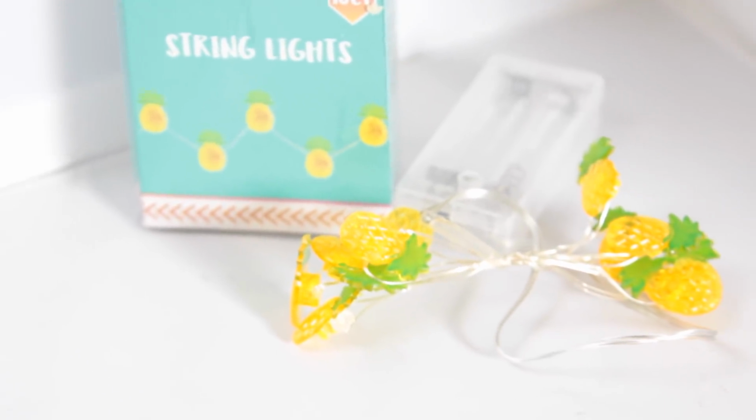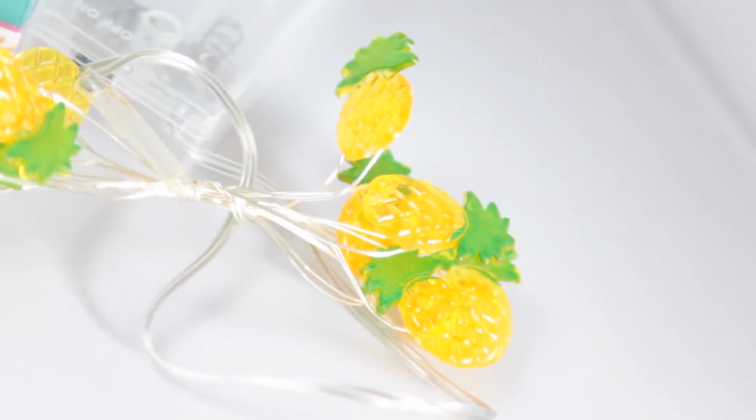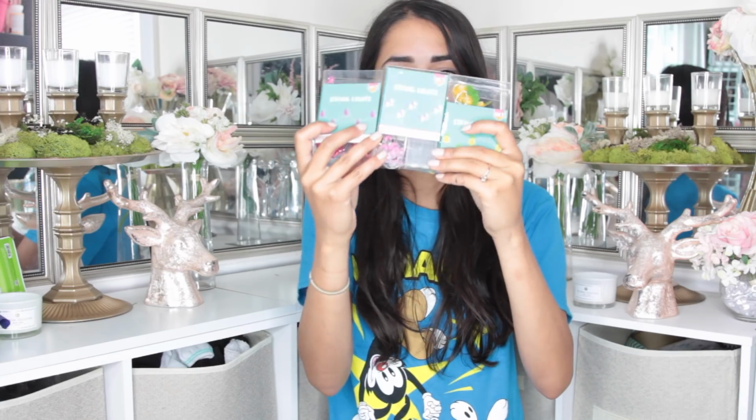Like I said, I've never seen these at Dollar Tree. I found these in the front near the registers and I just had to buy them. Oh my god, they're so cute. These lights are cool lights, meaning they look more like a white light rather than a warm light that looks a little bit more yellow.